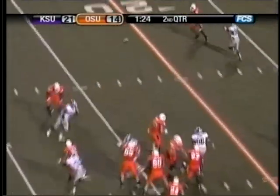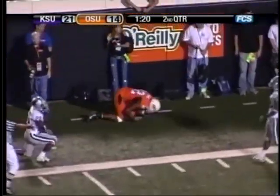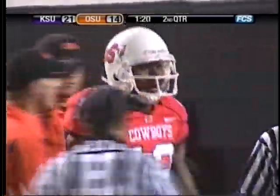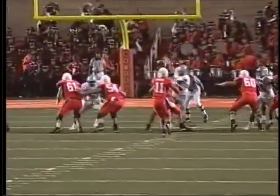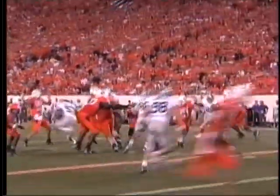Robinson gets a shotgun snap, pumps, throws far side, leaping catch made by Bowman to the 15 and knocked out of bounds on the far sideline at the 10-yard line of Kansas State. A gain of 10, Justin McKinney in coverage, and Adarius Bowman now, after not catching a ball in the first quarter and a half, has grabbed 3 balls, 2 on this drive. That's a great catch by Bowman, too.